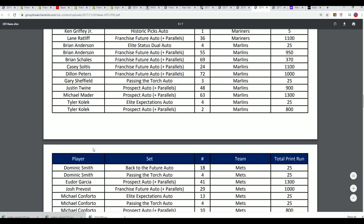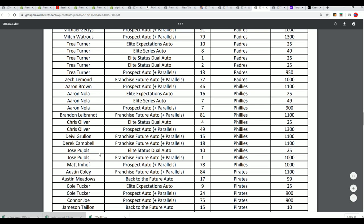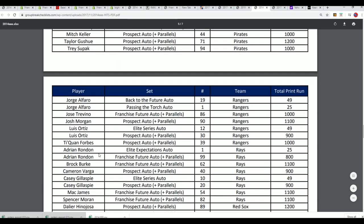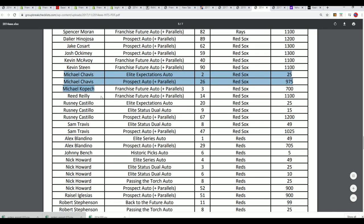Currently running. Then you've got Nolan Ryan's historic picks auto. There's six autographs in the break. It's $2.99 to get in. Hop in and let's do some ripping around here. We got the Red Sox are really good in 2014 with Chavis and Kopech.